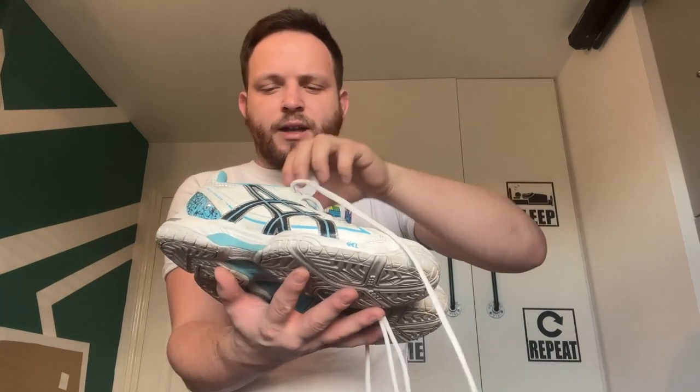We then picked up these ASICs. These are the gel pivot twos. These are really nice condition. Nice white, blue, and black. These are a UK size 8.5 because it's US 9.5. So normally it's one size below. I might be wrong with that in ASICs. Sometimes, depending if it's a women's brand, sometimes it's two sizes lower than the US. So make sure you are aware of that.